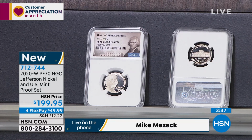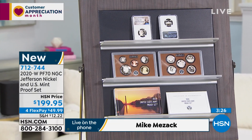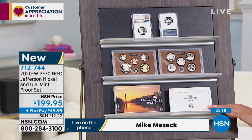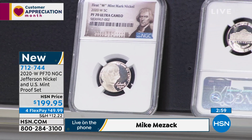They decided to make the first West Point minted Lincoln cent and not sell them to anybody. They could only go as bonuses in proof sets, silver proof sets, and mint sets. Well, if it worked once, it'll work again, in terms of collectors flocking to that. So the United States government decided, okay, last year was the first West Point minted Lincoln cent. This year, they've never done a West Point minted Jefferson nickel. So they decided to put the Jefferson nickel in with the proof set this year in 2020 as a special bonus. In other words, you can't buy it. You have to buy the proof set, and it comes with it.